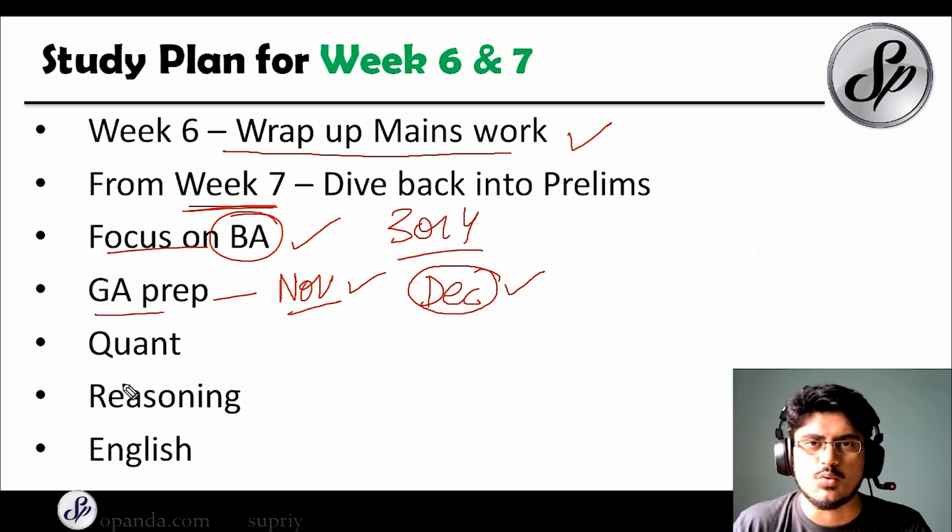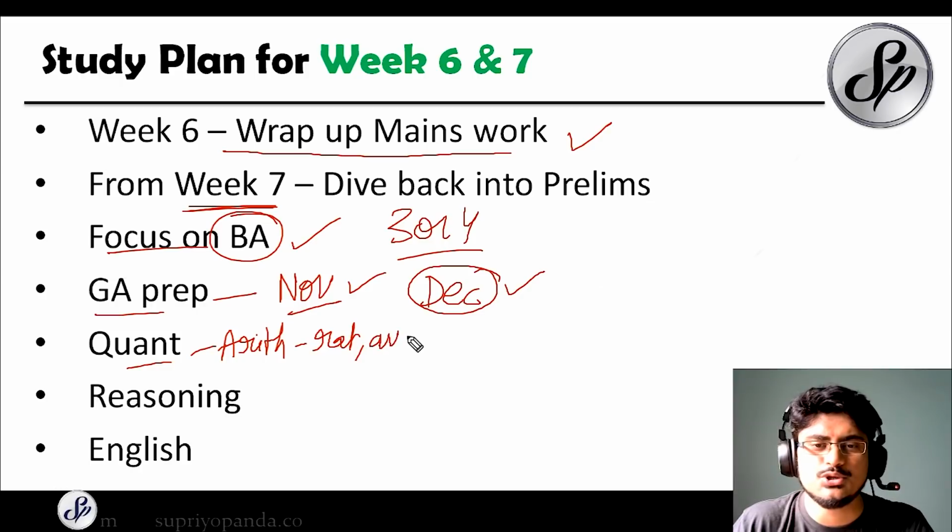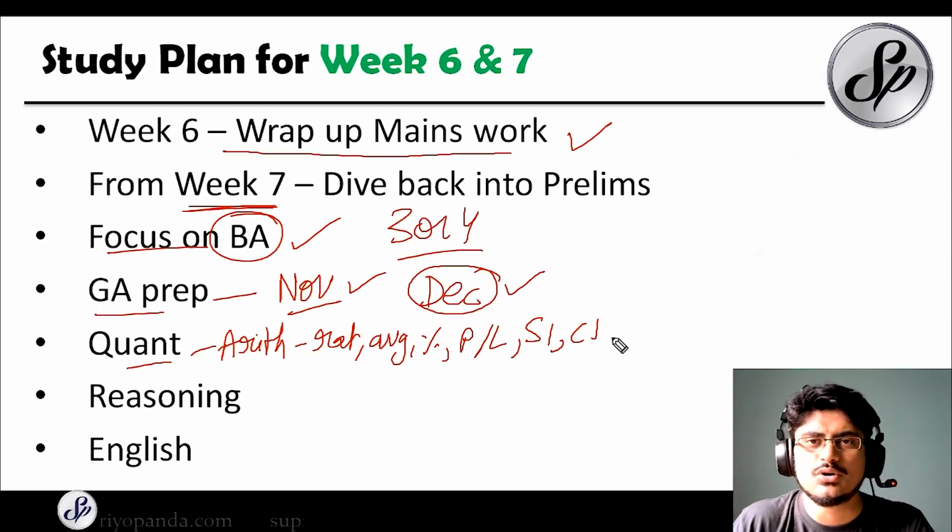And now coming to the quant section, focus on the arithmetic portion. So you can do the ratios, you can do the averages, you can do the percentages, then also the profit and loss, the SI and CI you can do, and then you are also going to do the permutation and combination, the time and work, and also the mixtures problems.